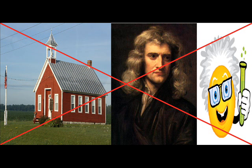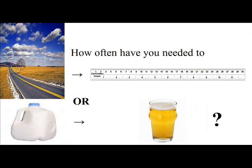Outside of school, and assuming that you are not a mathematician, a scientist, or the like, when's the last time you've needed to convert an inch to a mile or a gallon to a pint? Very rarely, if ever. If it's too big or too small for the scope of one unit, then you switch to another accordingly.